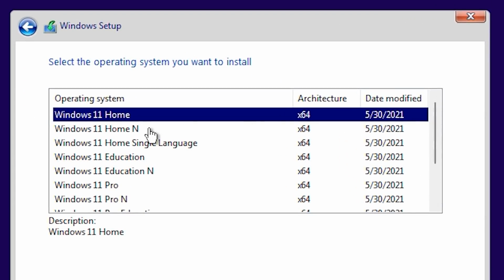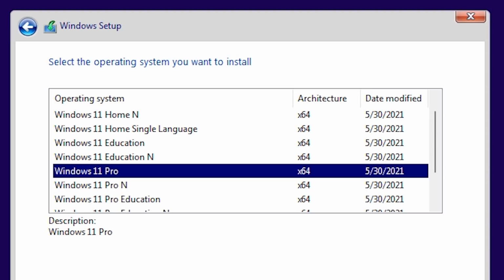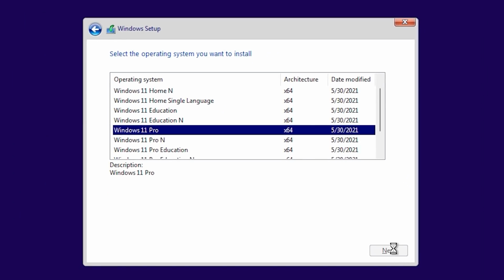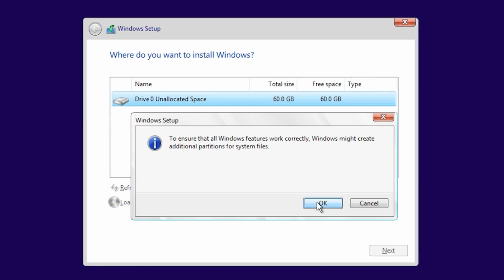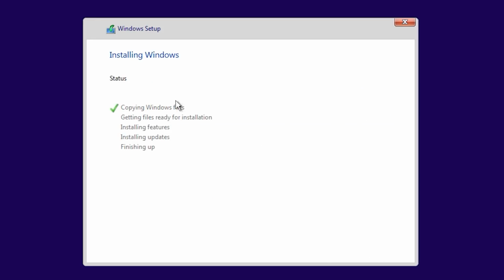It looks like they're keeping the same naming convention: Home, Education, Pro, Pro for Workstations, that sort of thing. I'm just going to do Windows 11 Pro, x64. We'll do a new, fresh install with a new partition, created those, and I'll just skip right through this until it's finished.